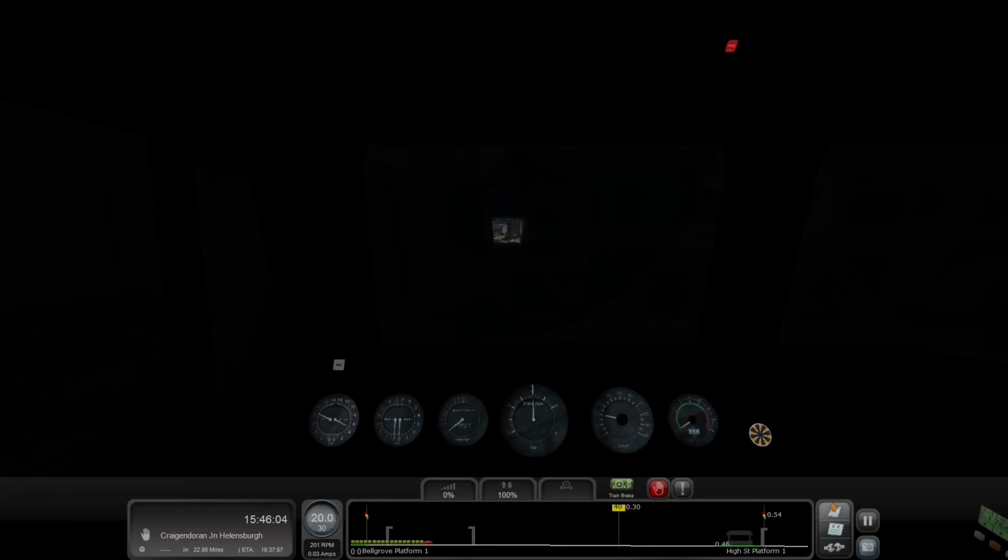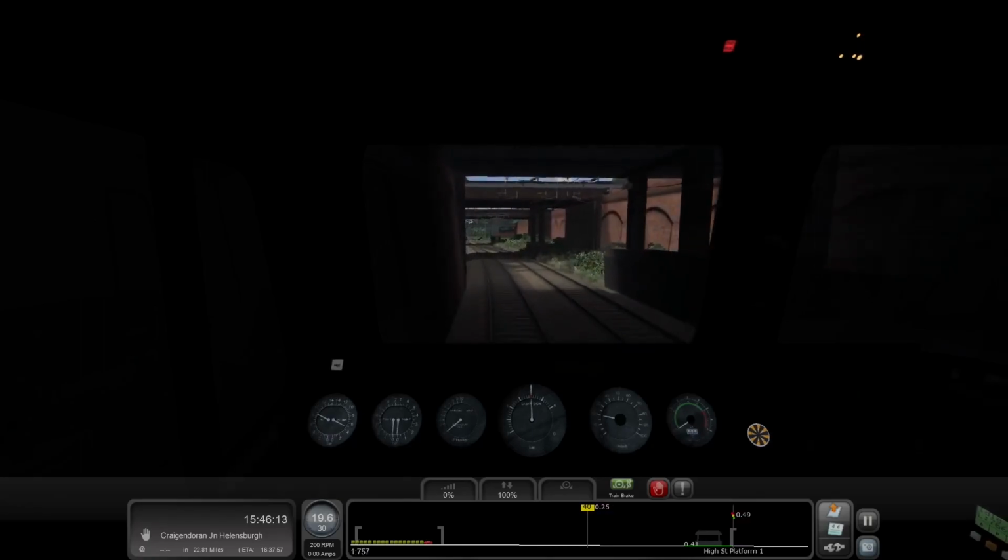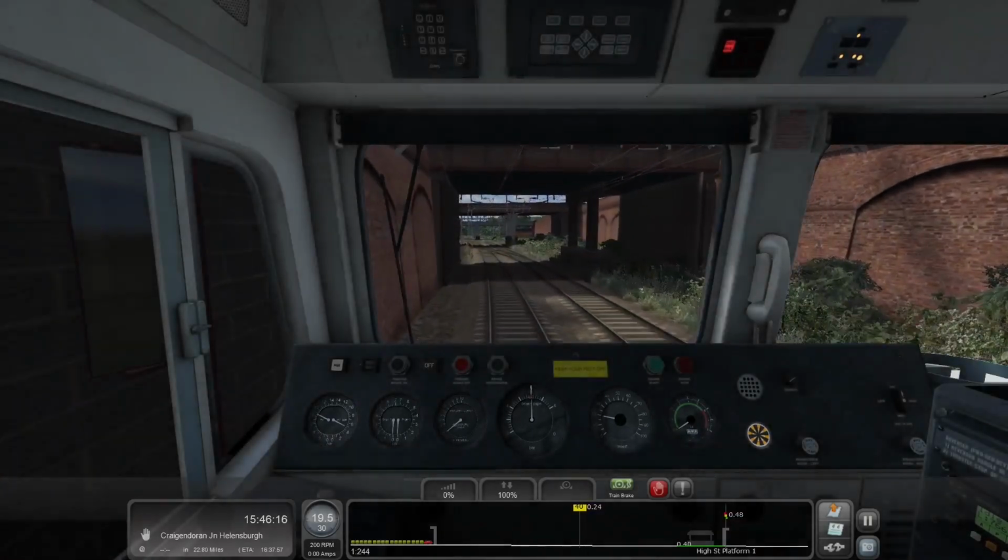Oh, I might be able to turn my instrument lights. I should turn my headlights on too, by the way. You can see that I have headlight settings up here. You can see that it shows the exact layout of the headlights in the top right corner as well. Instrument lights don't do anything.